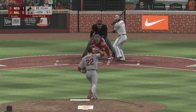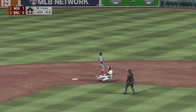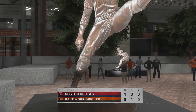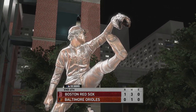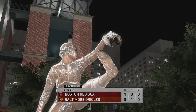The 3-1. Hard hit ball to second. So they do get their first hit, but their first run will have to wait as the inning is over. Make it six shutout innings as he continues to give them fits out there. We're through six full. Boston's out in front, 1-0.